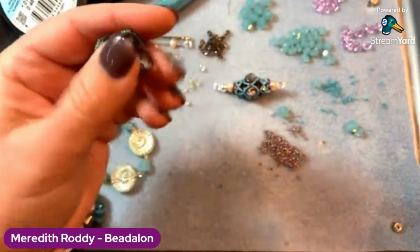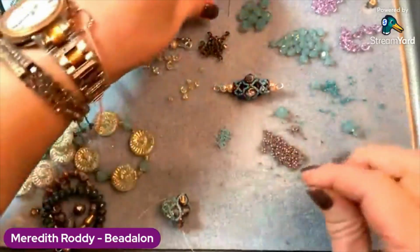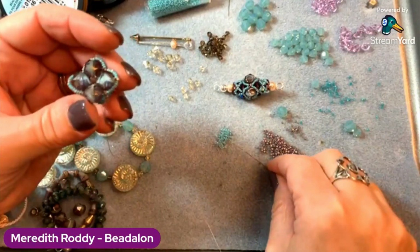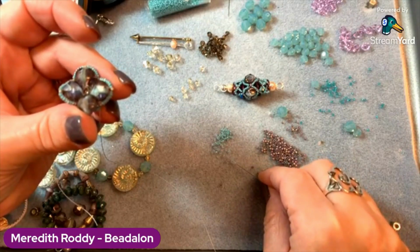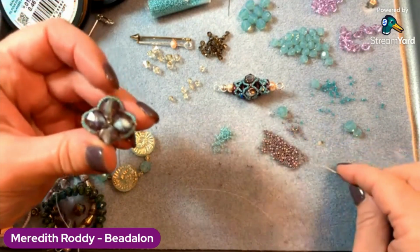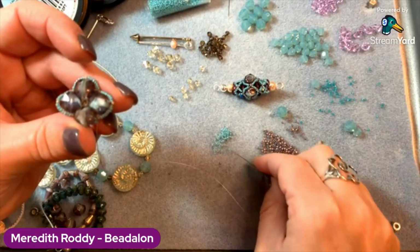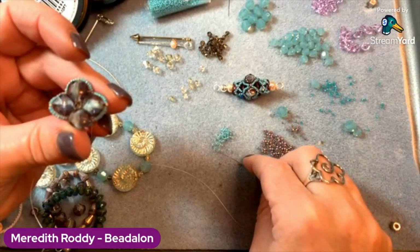One of the things I have learned, more so recently than in the past, is that it's okay to take your beadwork out. What are your thoughts on that, Becky? Are you a good ripper outer? Yeah. You have to sometimes, especially if you're just first making something and you don't quite know where you're going yet. I do it a lot. It's really hard to take your beadwork apart, especially if it's intricate or something you spent a lot of time on.